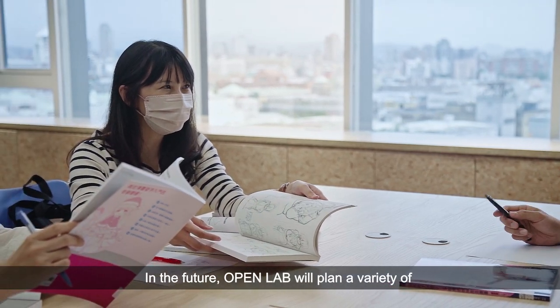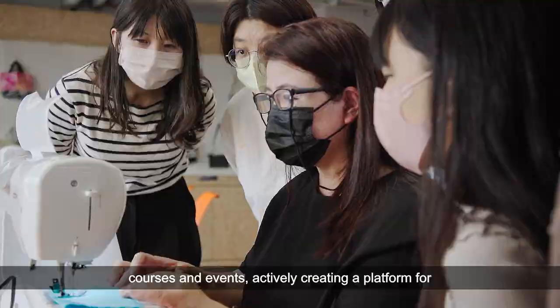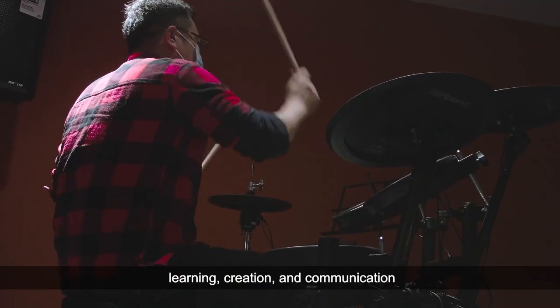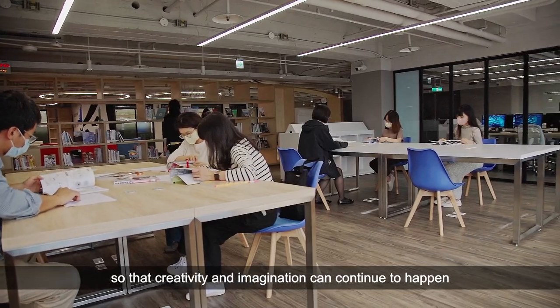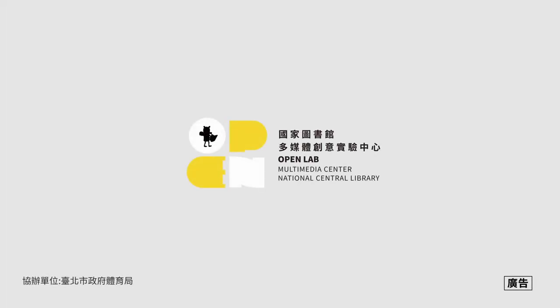In the future, Open Lab will plan a variety of courses and events, actively creating a platform for learning, creation, and communication, so that creativity and imagination can continue to happen. Welcome to explore, experience, create, share, and communicate at Open Lab.